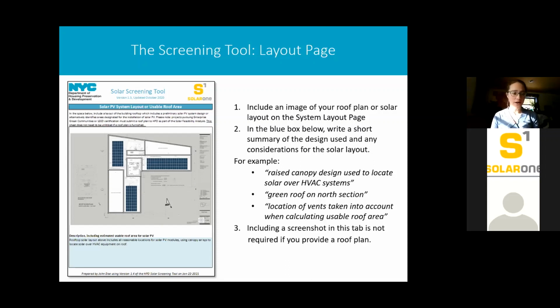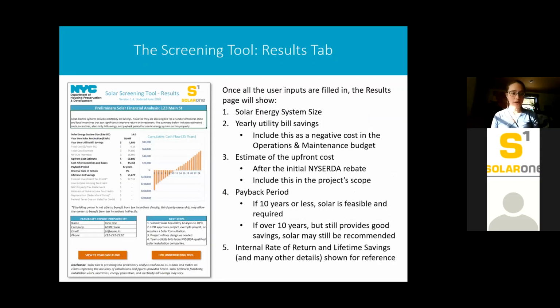So finally, once you have all of that information input, then you get the results tab. I want to note that if you don't have all of the information filled in, there'll be a little red note down here that says, warning, this screening tool isn't fully filled out. So make sure that you fill in all of the cells in the user inputs tab. The results page will show the system size, the yearly utility bill savings, which you can include as a negative cost in the O&M budget. It also includes an estimate of the upfront cost after the NYSERDA rebate, which reduces the upfront cost. And that's what you include in the project scope.